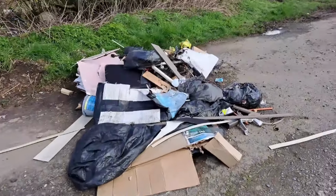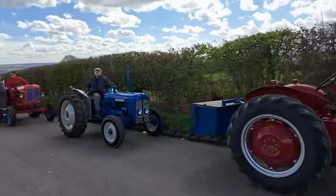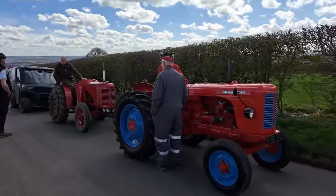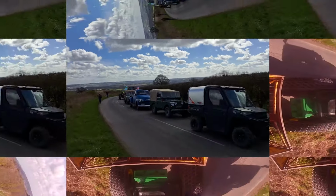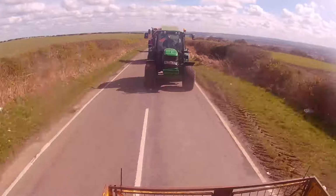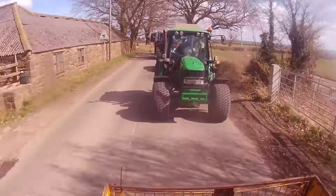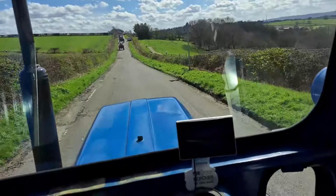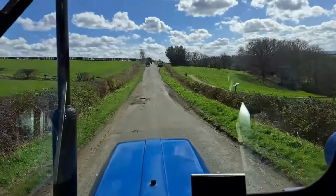Nice bit of fly tip in there, look. Here we are. Right down to the bike. Right, we've just passed the corner pin. Going along the seafront now down towards the Duke's estate. Graveyards on the right. Seafront's in front.